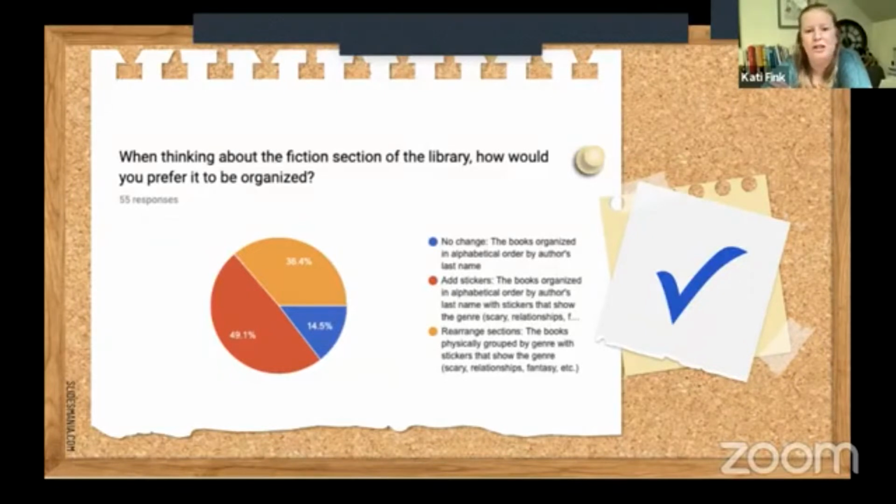So that blue section is no change. We like how the books are organized. We can find things easily. Most of them wanted something to change. And the two options that we gave them were to either add stickers. The books would be organized in alphabetical order by author's last name with stickers to show what genre they were in. So they would stay in the same order, just would be labeled. Or would you prefer that we rearrange the sections completely so that you can walk up to a shelf and it would be a specific genre?